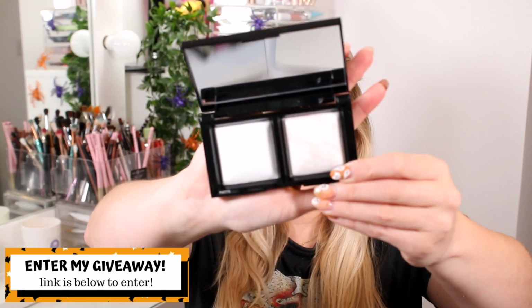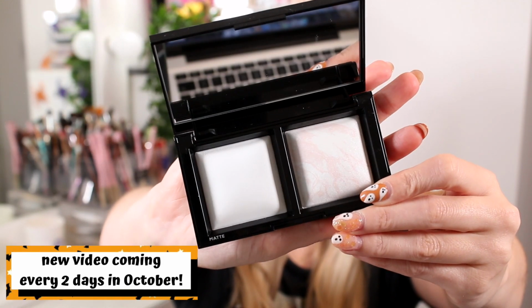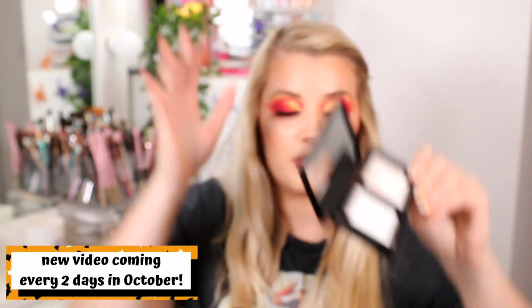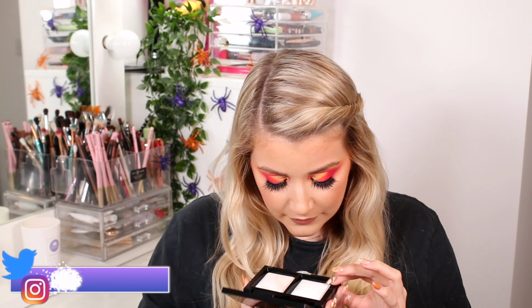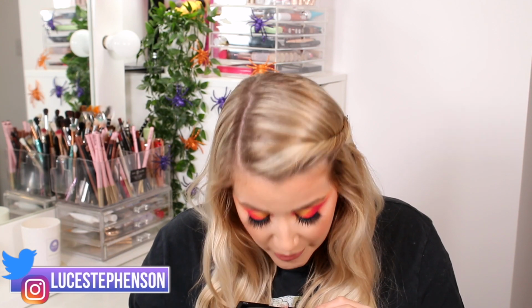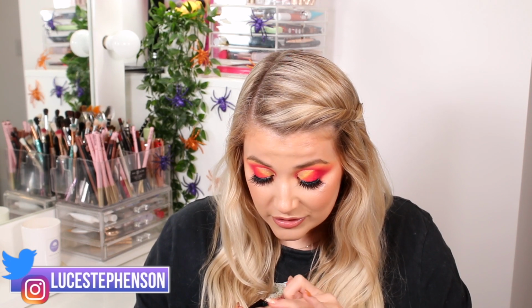So this in itself is like just a little bit less than what the actual box cost. I don't know if you can see that at all there. But the glow one has obviously a bit of shimmer to it. The matte one has like, not shimmer, like a bit of a glow to it. So I think it would be mattifying but not like drying. And then the glow one just looks and feels super, super soft and super smooth.